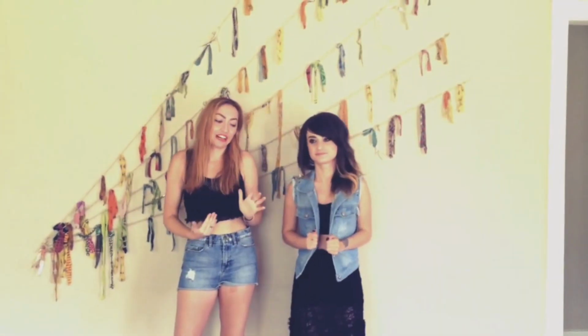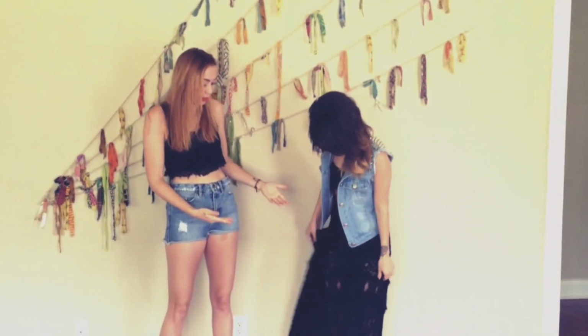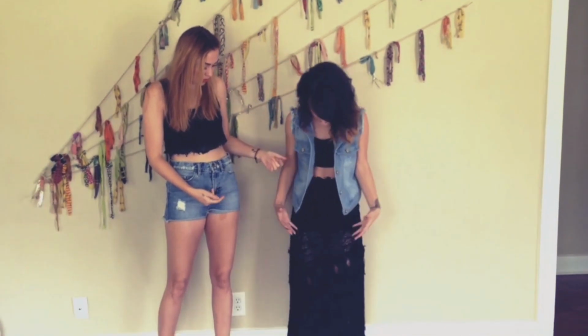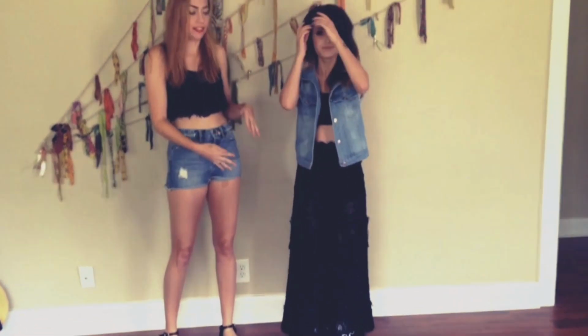Okay, Anna's in the second outfit, and I love this. I would wear this all the time. I think this outfit's really different, right? Right, yeah. I love the way that the skirt is just super lacy and different. It's feminine, but these Vans give it a skater chick vibe.